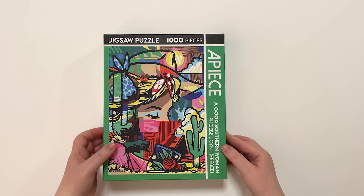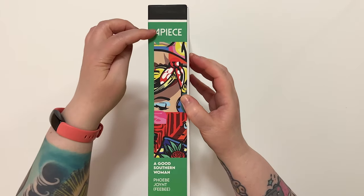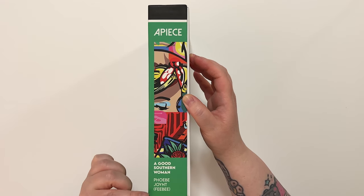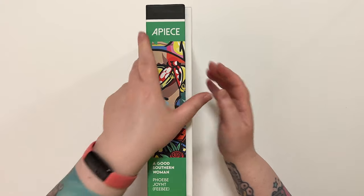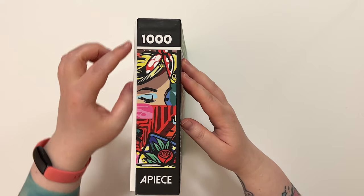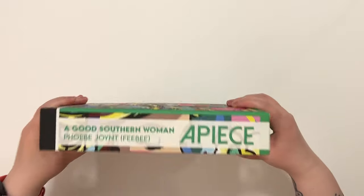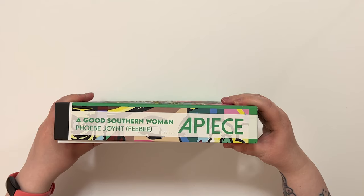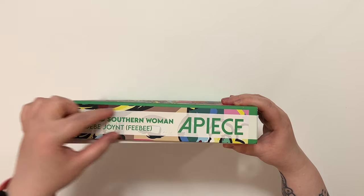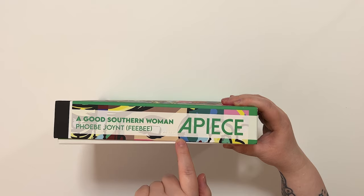And let's have a look at what's on the sides. So on this side, going this way, we've got APIECE, and then a section of the image. We've got the name of the puzzle and the name of the artist. And then this way, on this side, we've got 1,000. We've got a section of the image again, and the APIECE logo again. And then over here, we've got a big, blown up section of the image, and we've got this strip here. And we've got the name of the puzzle, name of the artist, and a nice big version of the APIECE logo.